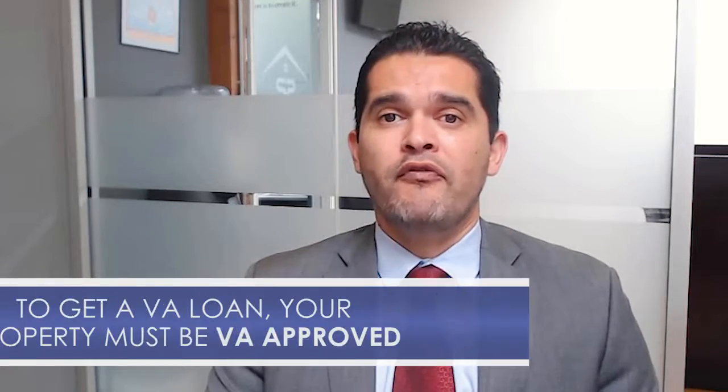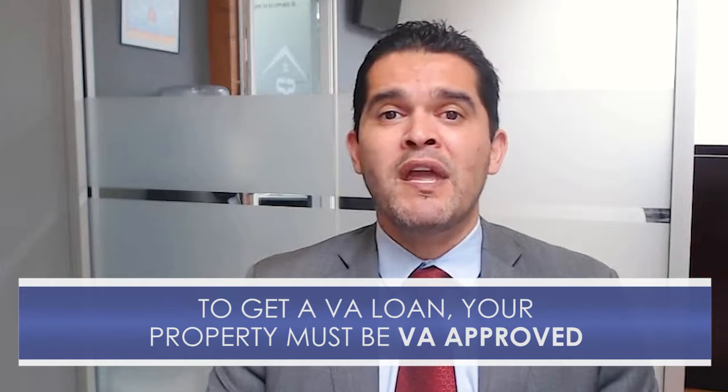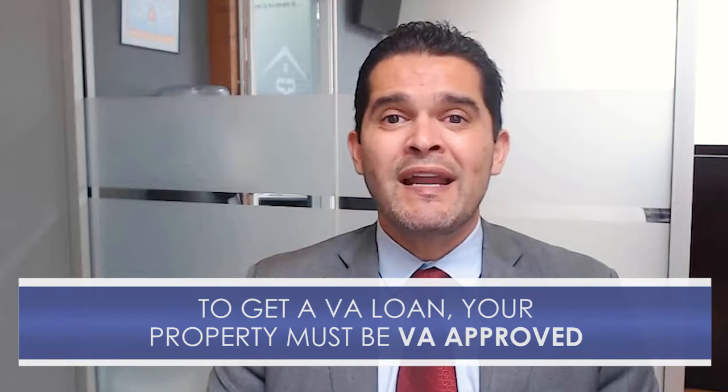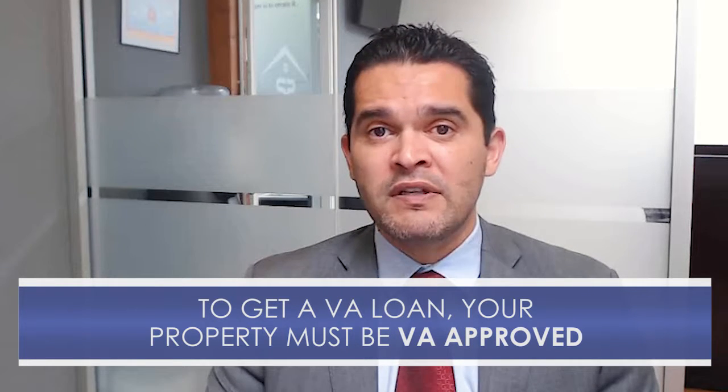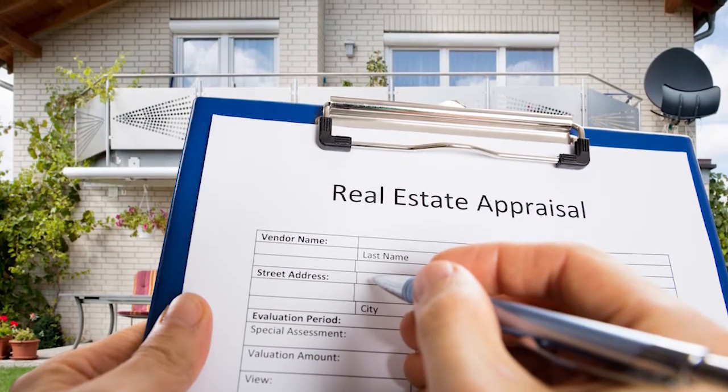Now let's get into the eligibility requirements. There are two sides for the eligibility. One is the individual, the one obtaining the loan, and the second one is the property. If you're going to get a VA loan, the property that you're buying has to be VA approved. This is usually not an issue when it's a single family residence. Obviously, it has to be up to VA standards, and that is discovered by the appraiser when doing the purchase.